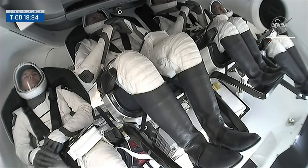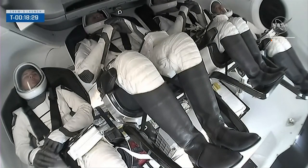It's a seat I know well, and I look forward to seeing Josh support Nicole and the rest of the crew on their way towards the International Space Station.